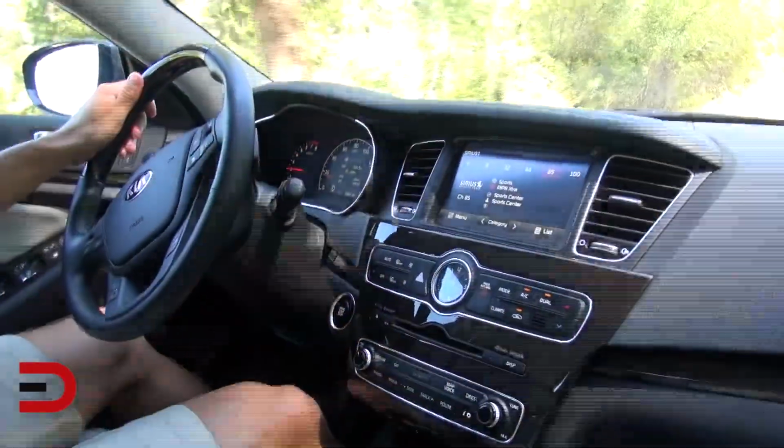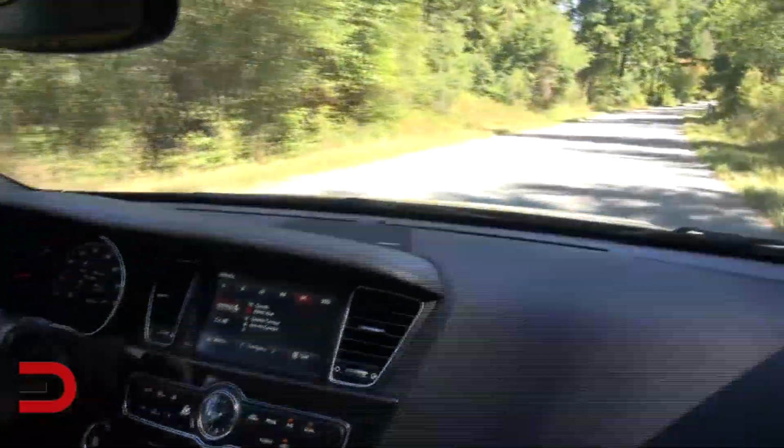The ride and handling behind the wheel of the Cadenza is the best I've experienced in a Kia so far, hands down. The steering could be a little bit heavier, but overall, I feel like I'm in a much more expensive and luxurious vehicle. With nearly 300 horsepower under the hood, there's a great deal of control and comfort during acceleration. I like that.